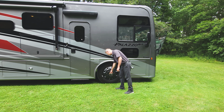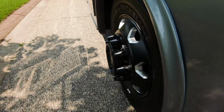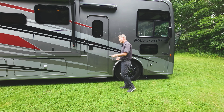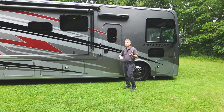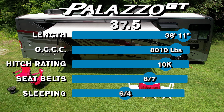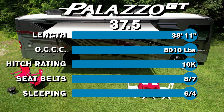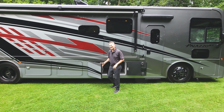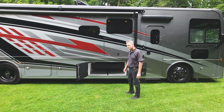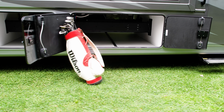Massive 22.5-inch tires. I love the way these wheels look. American racing wheels. Here is one of the fuel fills right here, the other right on the other side. And as we walk down, I know you're thinking, well, how long is it? What's my occupant and cargo carrying capacity? So we'll run over those specs now. It's 38 feet, 11 inches in length on this particular 37.5 Palazzo GT. Your occupant and cargo carrying capacity is 8,010 pounds, and you have 159 cubic feet of storage, including this massive pass-through bay. Load everything you can think of right in here.